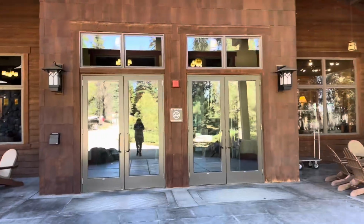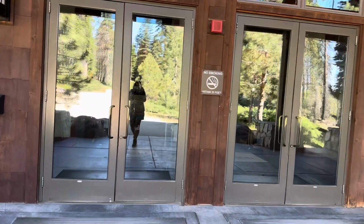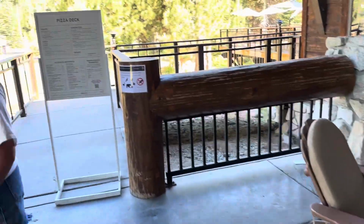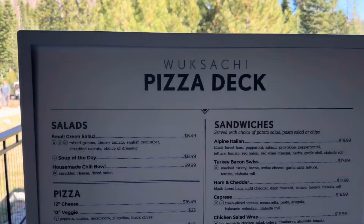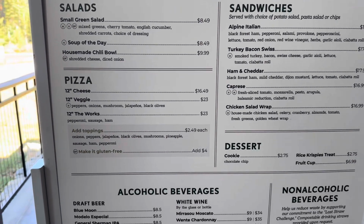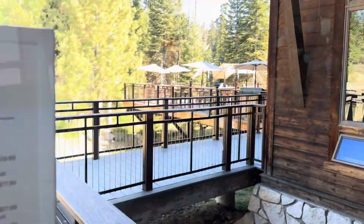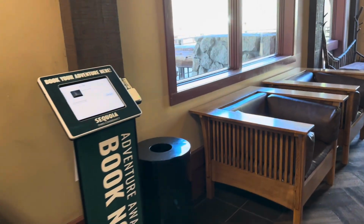We stopped at the lodge. We went inside to check it out. There's a restaurant, there's a bar, there's a little gift shop, restrooms. We might come here tomorrow. There's a pizza deck, pizza and sandwiches. There's an ATM if you need it.